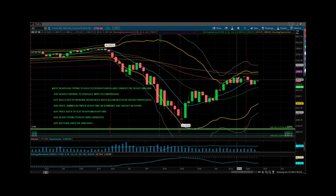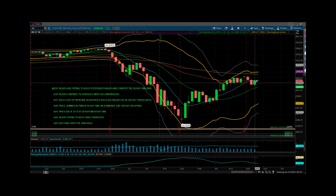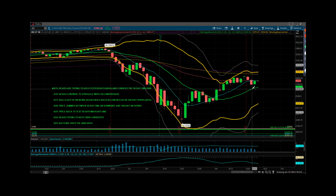1, 2, 3, 4, 5, 6, 7, 8, 9, 10 sessions basically trading between 2701 and 2885, which, look, hey, that's 185 handles. That's awesome. Okay. There's a whole lot of elbow room between 2701 and 2885. But relatively speaking, when you're talking about 3397 down to 2174, then carving out a 170 handle consolidation range, that's about 10% less than the move.